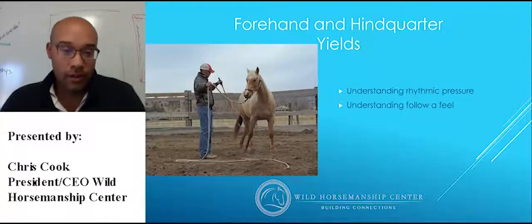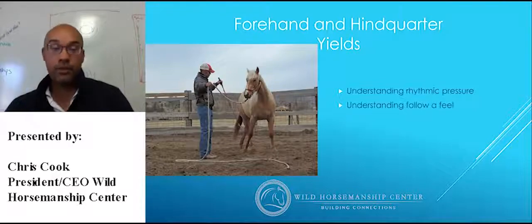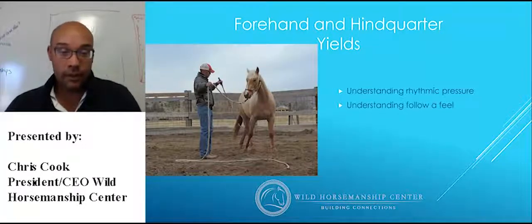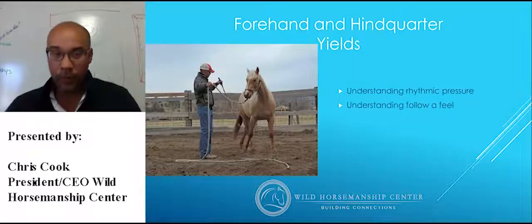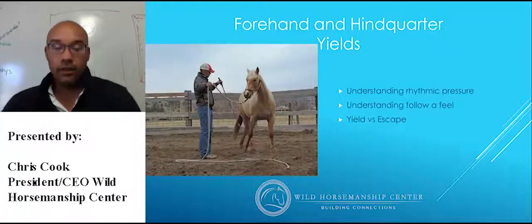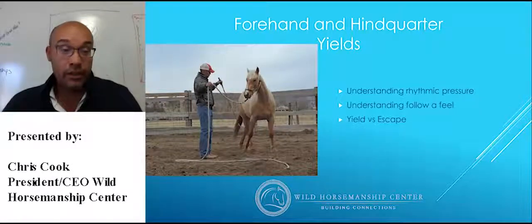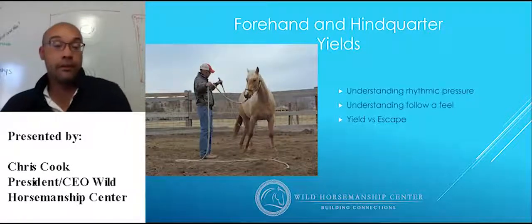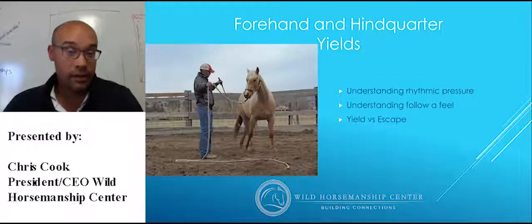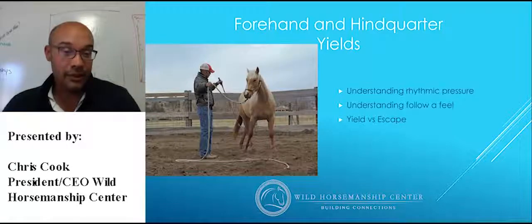This also translates to understanding how to follow a feel. Following a feel means that a horse can move lightly off of the lead rope, both forward, backwards, left, and right. We start to establish this both by yielding our horse's forehand and hindquarters, and also understanding that there is a difference between a yield and escape.